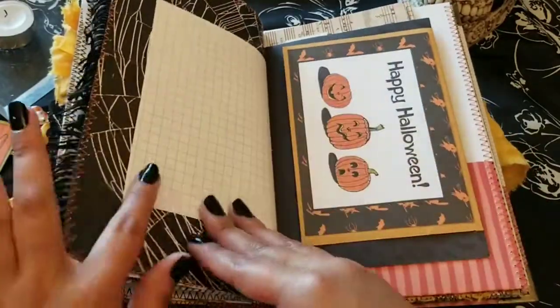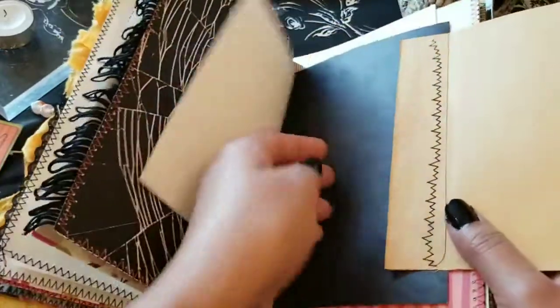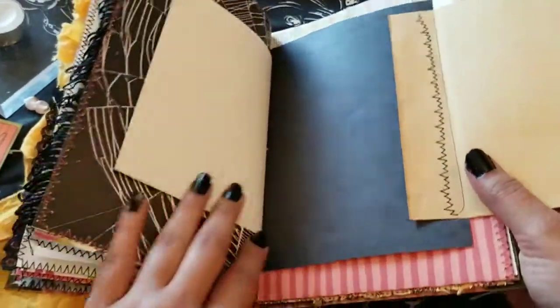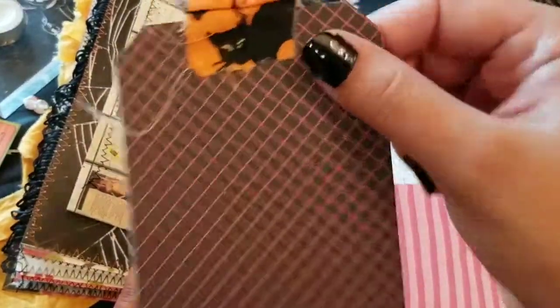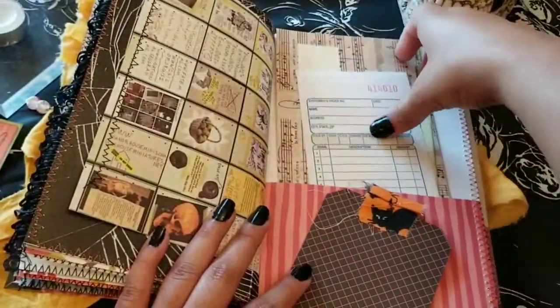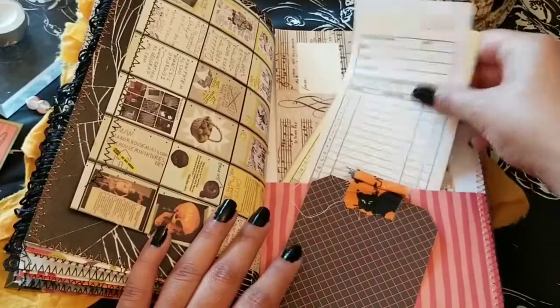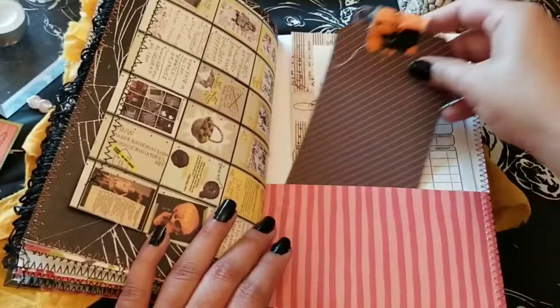And here we have some more journaling spots, a cute little flip out. And this, you can also tuck something cute in there as well. We're almost done, guys, I promise. Here's a tag. It says rattle with a cute little cat there. Here's the other side of the tag. And some more fun ephemera in here for you, you can tuck in there.